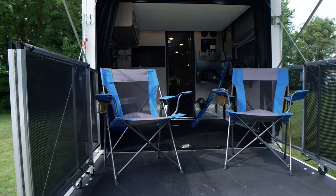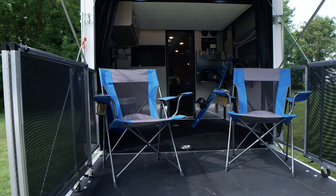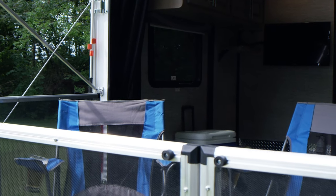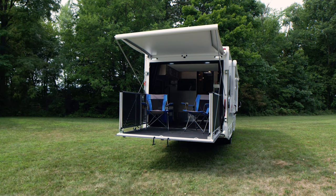How about setting the ramp up in the patio position? Setting up some chairs, put this gate up, and now you have your own deck out back to lounge around on and put out the awning when you want some shade.